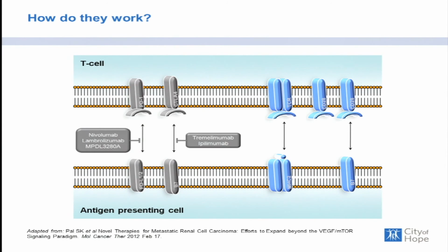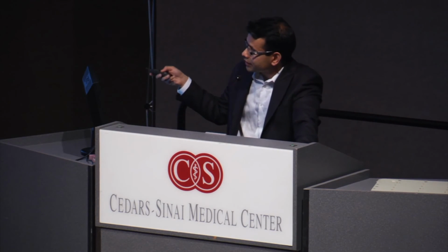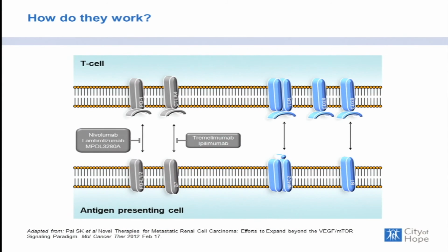But, you know, as with everything in the body, there are checks and balances. So on the left-hand side of this diagram, what you see are those balances. Essentially, these are proteins that will interact with one another and actually shut down the T cell's response. So what we really want to do with these novel immune-based therapies is, in a very targeted fashion, shut down this interaction. And that's precisely what we do with the PD-1 inhibitors, or the programmed death 1 inhibitors.